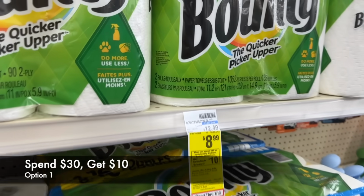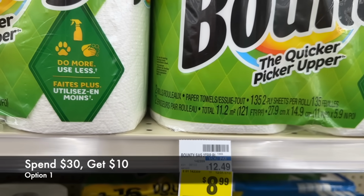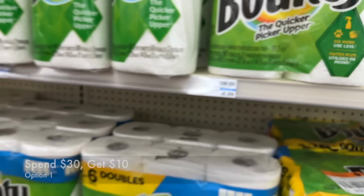Next that we're going to grab is the Spend 30 Get 10. I'm going to start out by getting a paper product. I am going to be grabbing the Bounty.